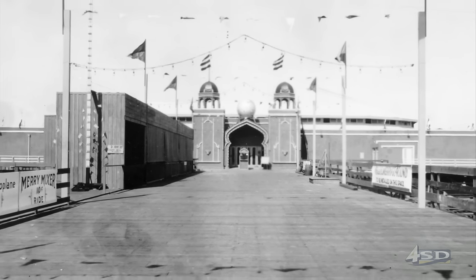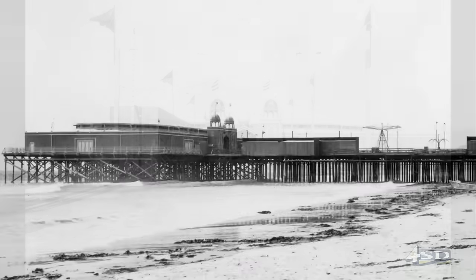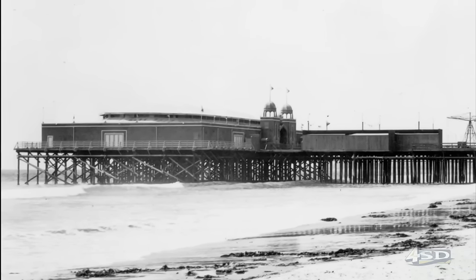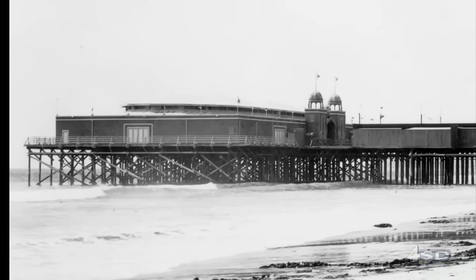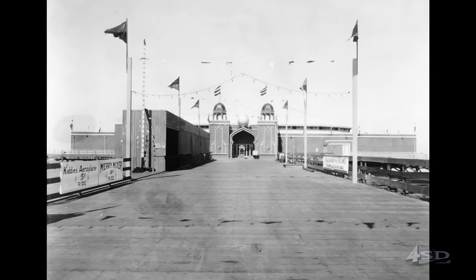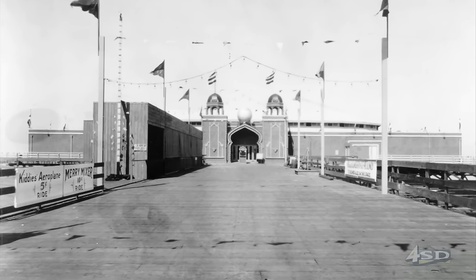Opened in 1927, the pier had a midway and amusement rides. And at the end of the pier, look closely, a grand ballroom, the Crystal Ballroom, named because of a huge crystal ball chandelier inside. The Crystal Ballroom is a mystery because most people don't know that was ever there. What happened to the Crystal Ballroom?